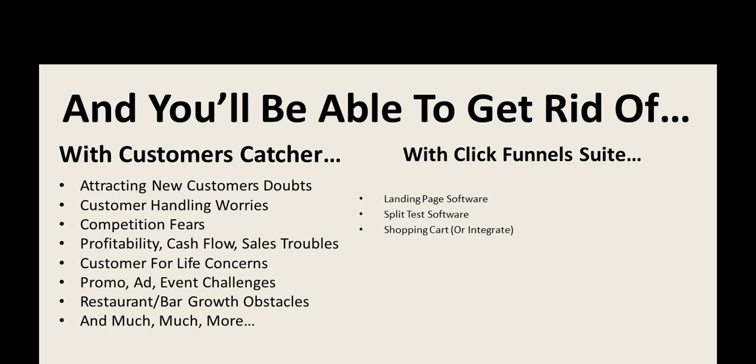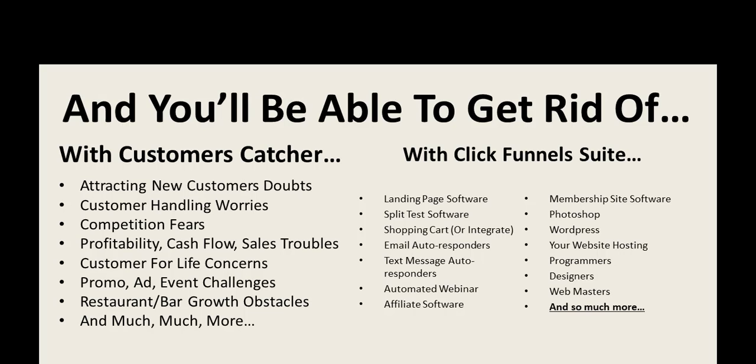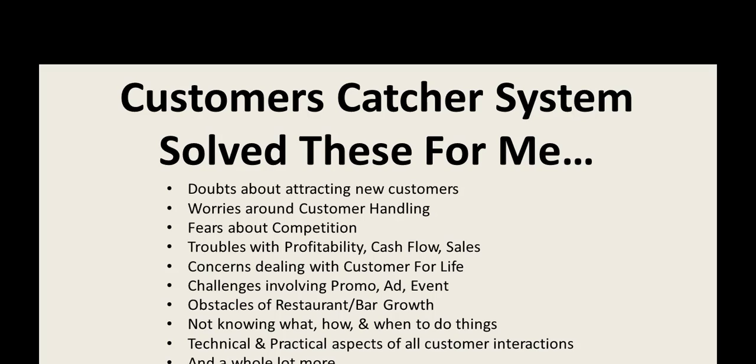You can also get rid of all these things. ClickFunnels allowed us to get rid of all the hodgepodge pieces of software and tools that we were using to serve, because we were doing all these functions, but we were doing them with about 17 different tools. And it allowed us to replace those 17 tools with just the ClickFunnels suite, and then put our Customer Catcher software on top of that, and it allows us to do all the things that we used to worry about struggling with doing.